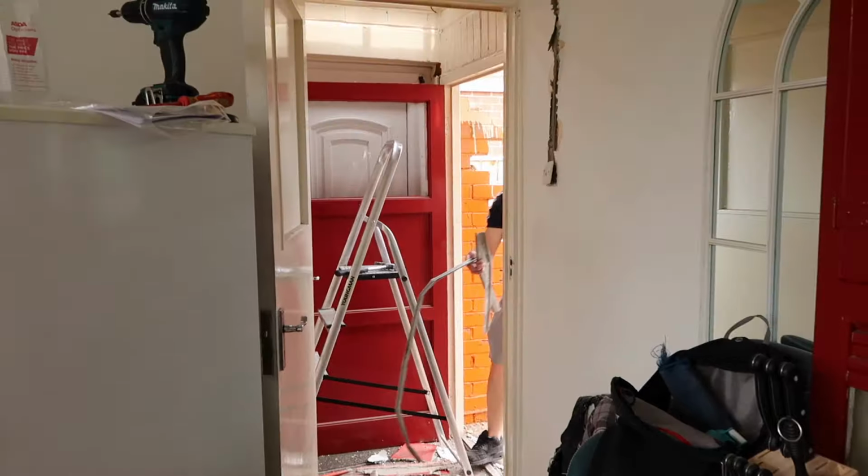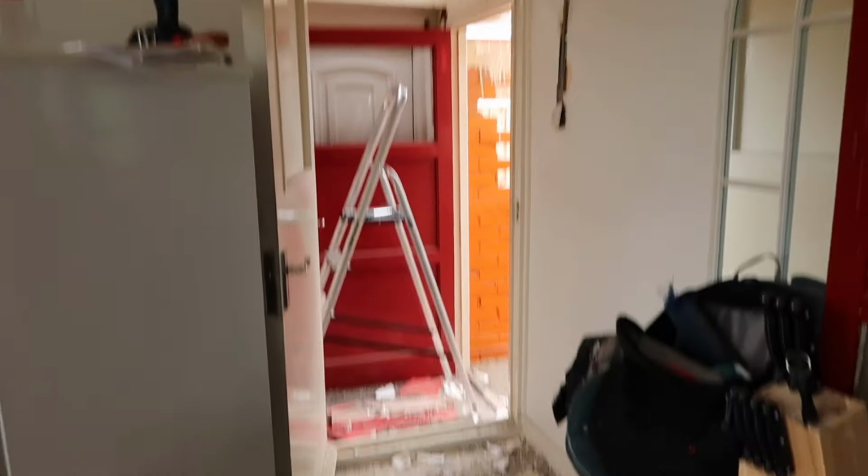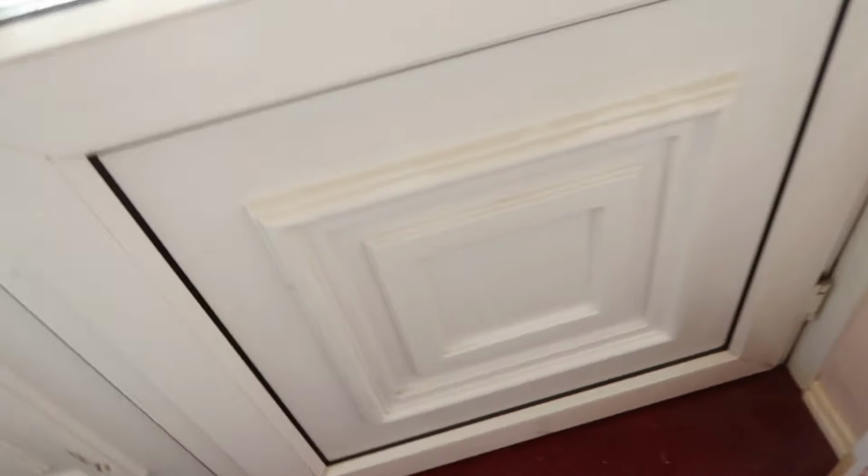This is the current state of the kitchen. Fridge is pulled out. You better be clearing all of this up. Right, so, go out the front.